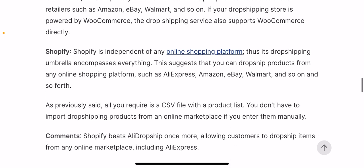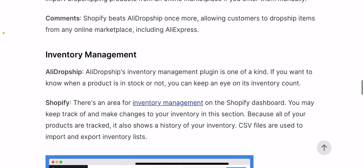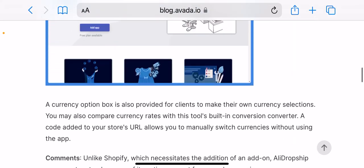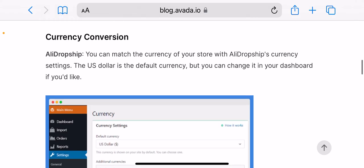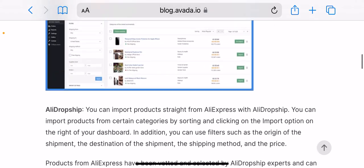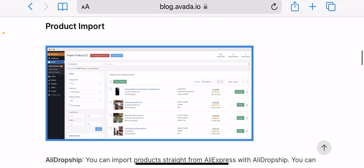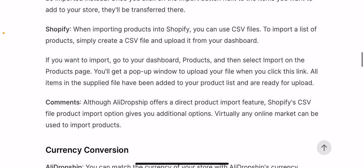On Alidropship, you may buy ready-made stores, although the price varies depending on the store's owner. In the same way, you may ask Alidropship to create a clone of the dropshipping store you want. The cost will vary depending on the store's features.